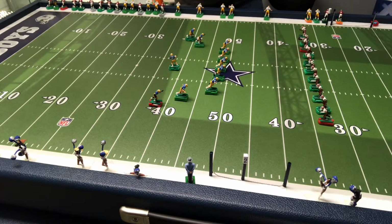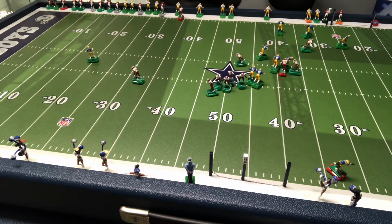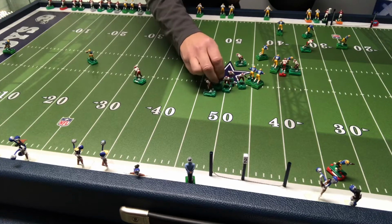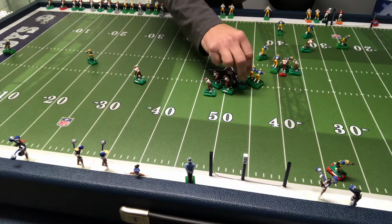Okay, it's Indiana versus Pittsburgh. Indiana kicking off to start the game. Here's the opening kickoff. Pittsburgh returning out of the end zone. Indiana making their adjustments. Pittsburgh is about a 6-point favorite in this game.